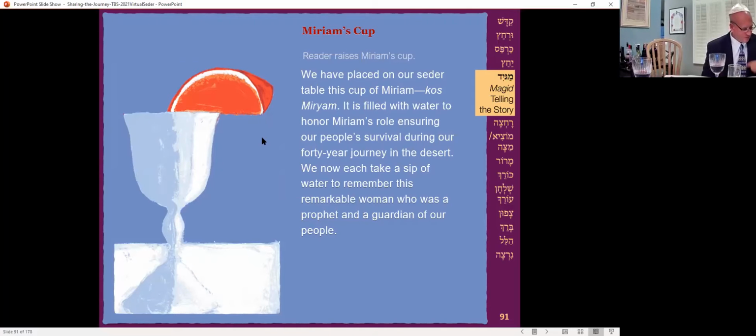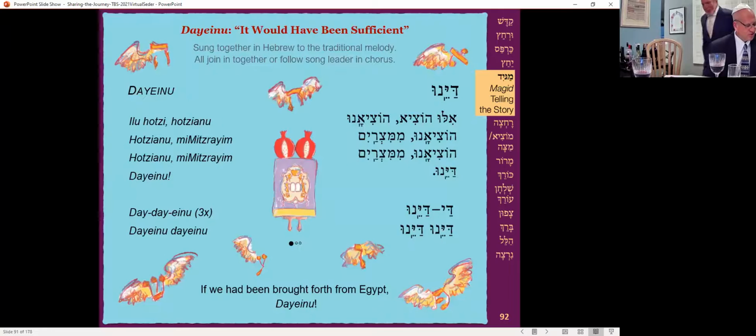Delicious water. And all to remember the wonderful woman, Miriam, who had done so much for the Jewish people and for the cause of liberation. Now we have one of the best known and best beloved songs of the Seder. Dayenu means it would have been enough. It's never enough.